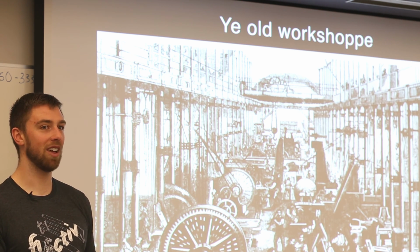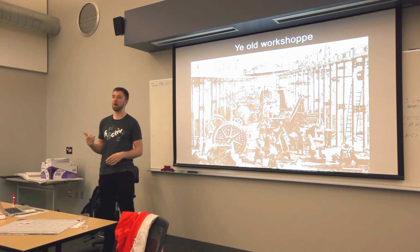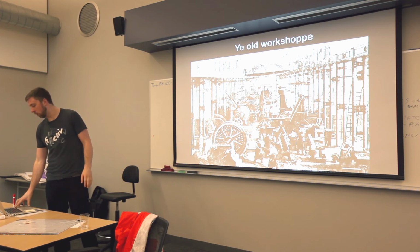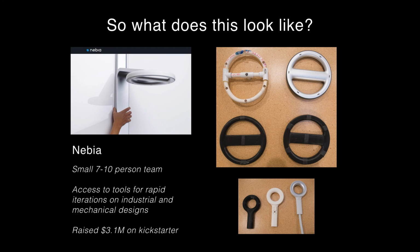Then this little thing came along called the internet, right? World is smaller, allows us to connect everything together. But when we think about manufacturing, we're still doing the centralized model. We're still doing it all under one roof and not taking advantage of the scaling system. So what does it look like, right? What is a distributed model? What can that do? So this is Nebbia.